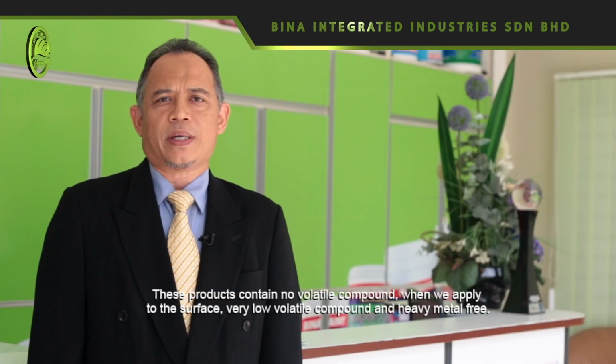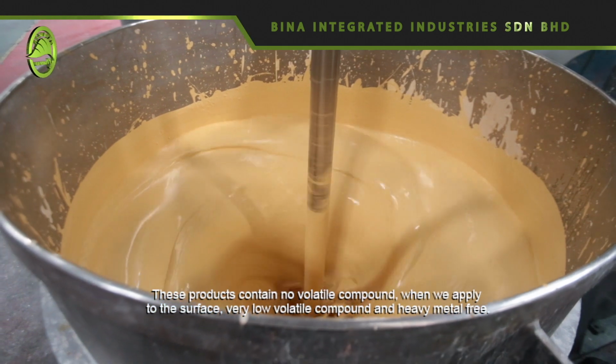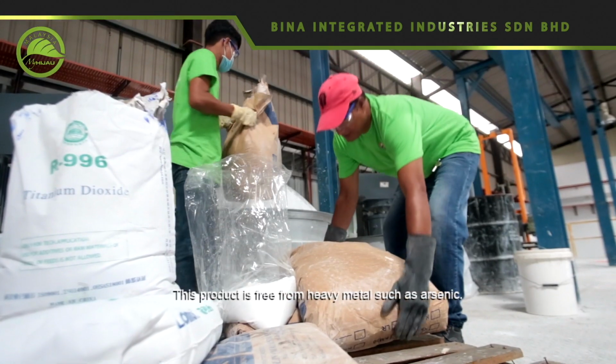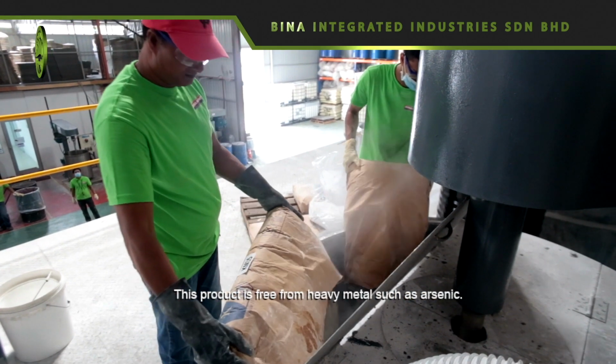Green products means low volatile organic compound. When we apply the product to the surface, it has very low volatile organic compound and is heavy metal free. The product is free from heavy metals such as barium, cadmium and arsenic.